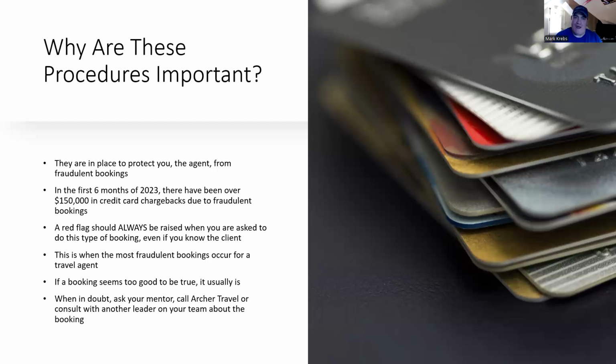So if a client wants to pay you in cash, politely decline it and direct them to go to their bank or their local Walmart, grocery store, 7-Eleven, wherever they can get a prepaid debit card. That way there is a trail. And if they're trying to pay cash for a trip, even though it's last minute, you still need to be very wary of the fact that it is last minute, especially if you don't know them.